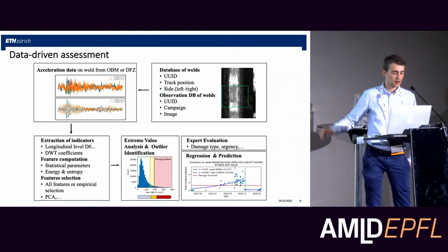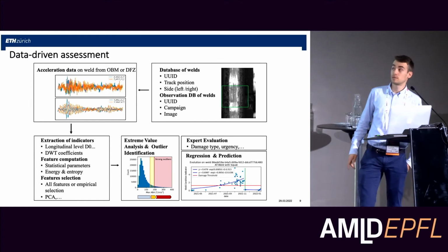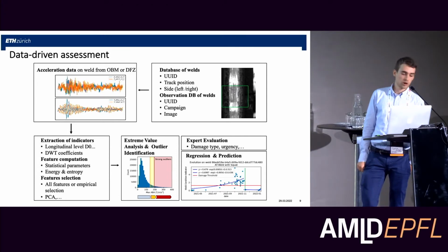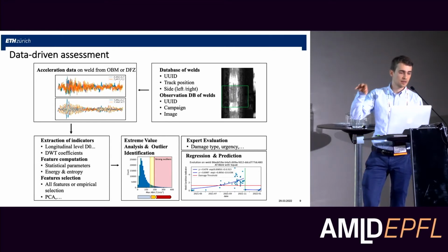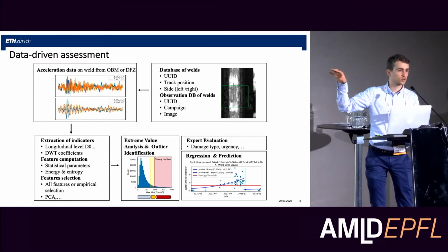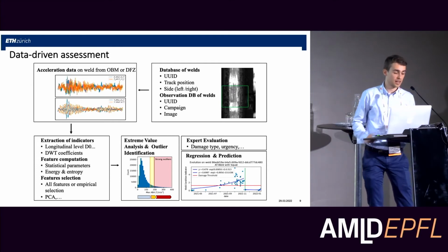And now, as I mentioned before, we have welds whose condition we don't know, and we want to improve this. So there is a database of welds that we constructed using these labeled images. For each crossing of a weld, we get an observation, so we have an image, and we can match these observations together in time to see how the images change. And we can also extract the corresponding acceleration data.